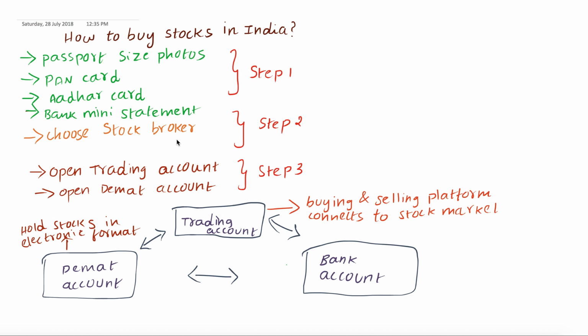So personally, I prefer Zerodha stockbroker because there are n number of benefits in Zerodha. Suppose you want to buy mutual funds, Zerodha supports that via Coin. Suppose you want some leverage for your intraday trading, Zerodha provides that. There are n number of benefits. So I will try to cover those things in a separate video. For now, just consider that I personally prefer Zerodha.